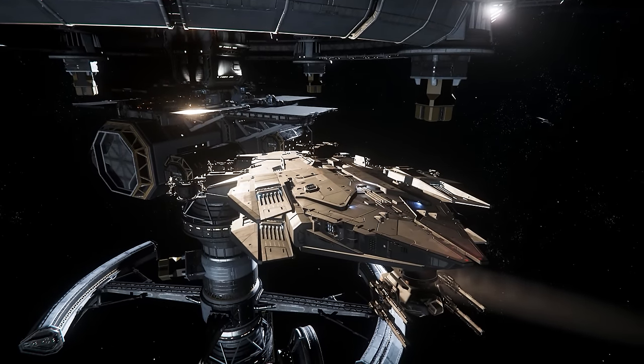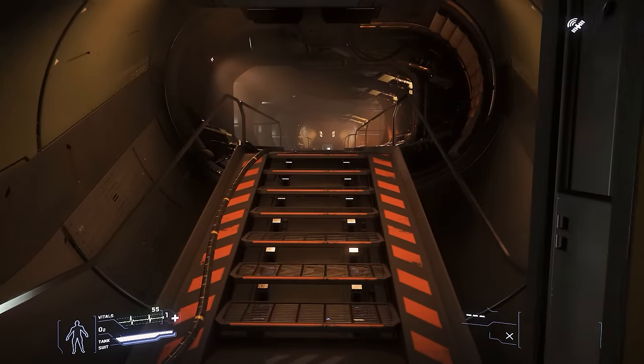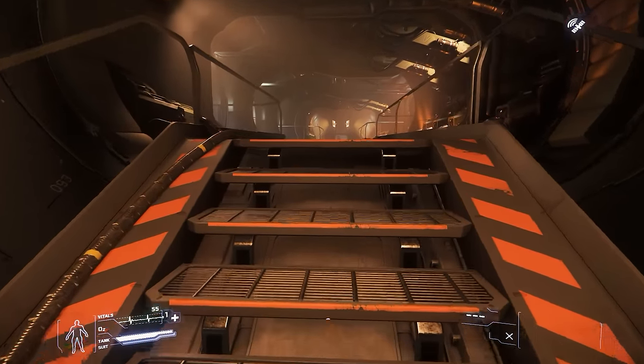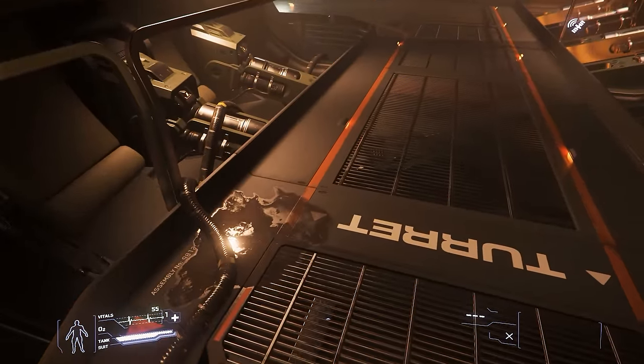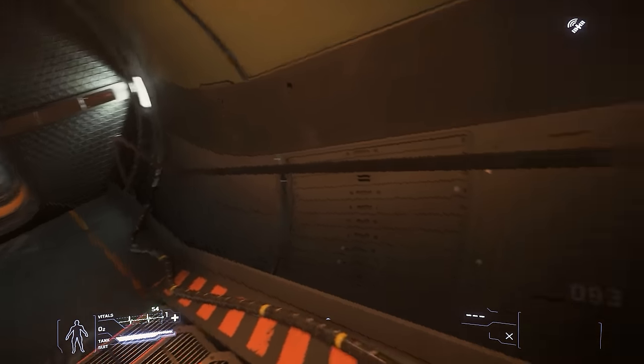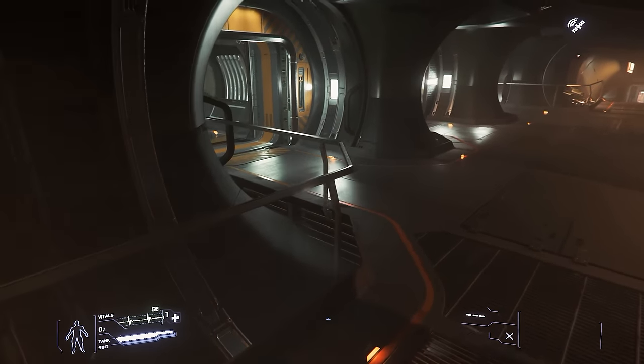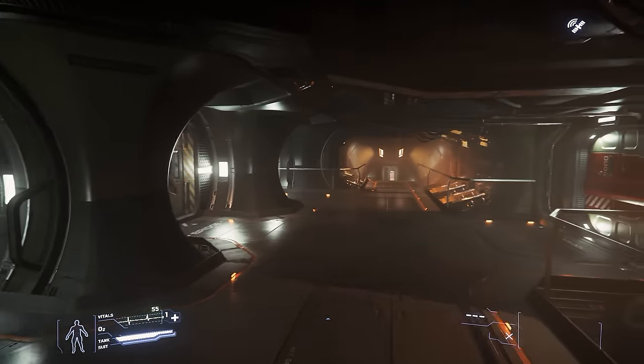A pretty nifty trick. As we make our way aft, though, you'll begin to notice one of the very key features of the interior design feeling of the Aegis Hammerhead. That's the cylindrically shaped hallways. This seems to be one of the things that Aegis, well, CIG, is going to use to show that this is an Aegis interior, something that is also borrowed from the Idris.